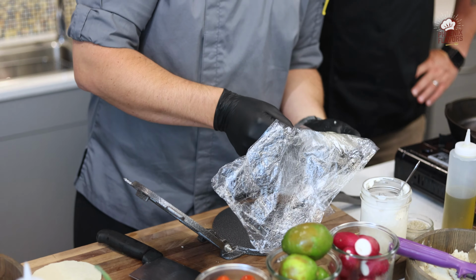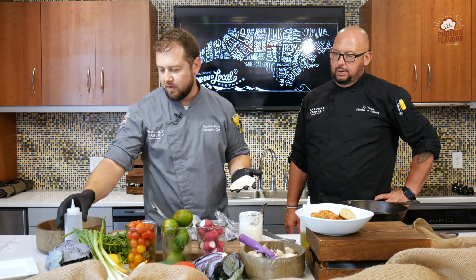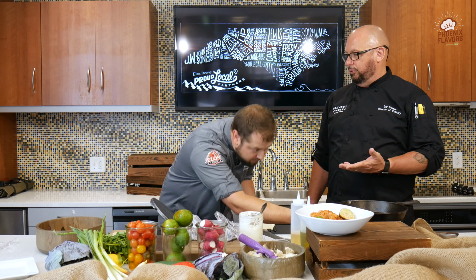So what we've got here, folks, is one nice looking tortilla to start with. Yeah, and this is a great thing to do with your family too, at home.